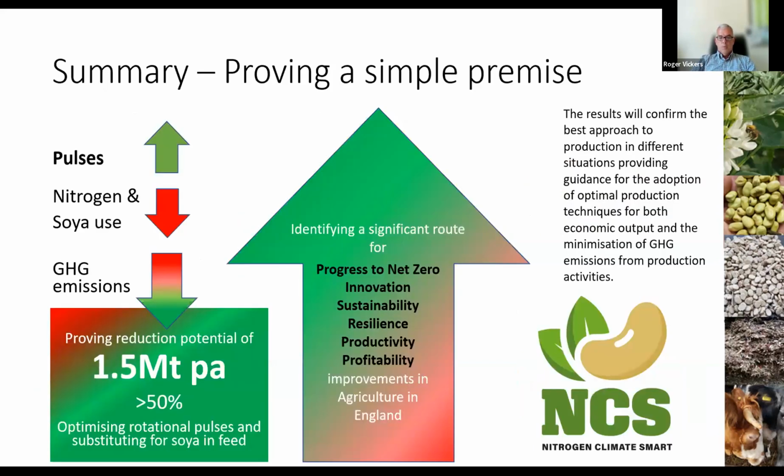In summary, we're aiming to prove a simple premise: that by increasing pulse crop production, the harmful emissions created by nitrogen production and the importation and use of soya as an animal feed can significantly be reduced, reducing the carbon emissions attributed to UK agriculture by over 50% of the total potential reduction identified by DEFRA. The results of the project will confirm the best approach to production in different situations, providing guidance for the adoption of optimal production techniques for both economic output and the minimisation of greenhouse gas emissions from production activities.